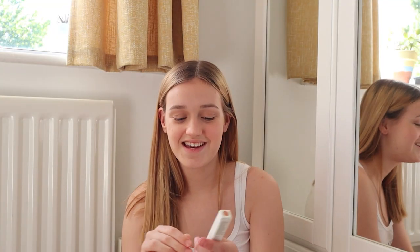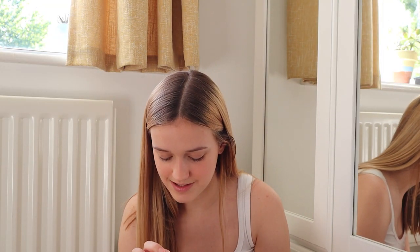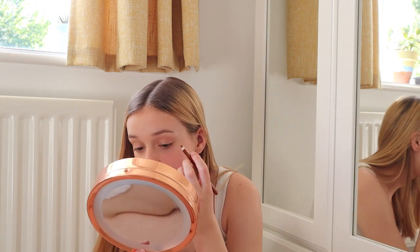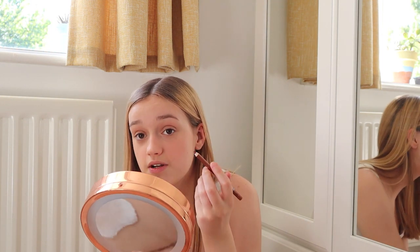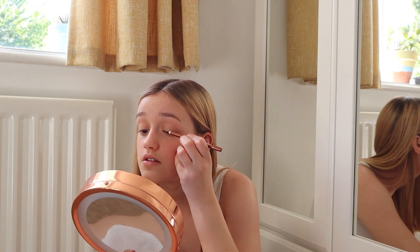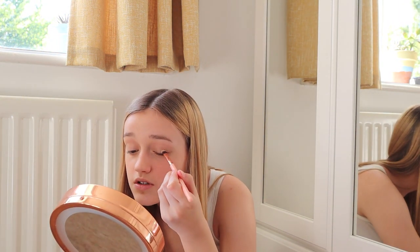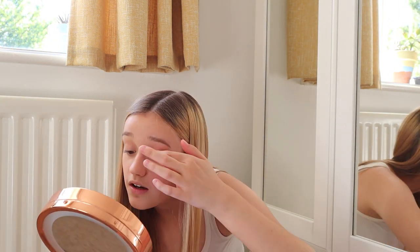I'm going to try and use Colour Slide. This is an eye pencil. It's metallic. This is in colour Pretty Penny, which is sort of copper. I am actually going to get a brush and smudge it out because I am not amazing at using liners. I am so bad at eyeliner, I'm genuinely scared. If anybody has any tips on how to do liner, please let me know. And then really quickly try and smudge that out a little bit. I might just use my finger.